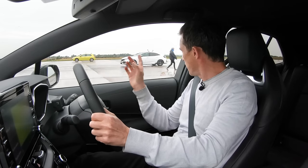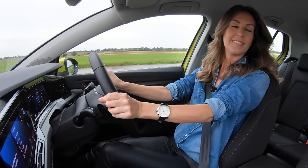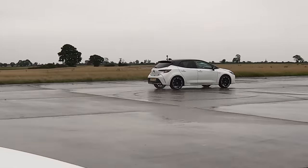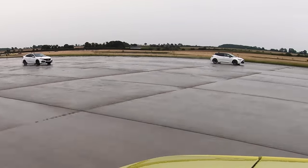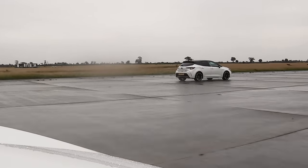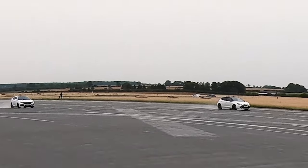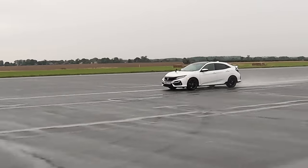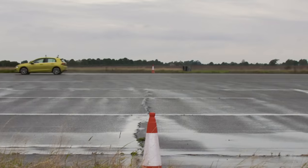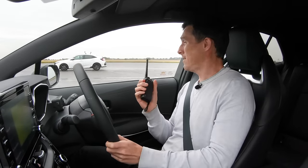Just floored it. That was a better takeoff. Oh, the Golf got away really well then. Golf's gonna have me. Can the Honda come back? Plenty of time to look around. The Honda is pretty much not gaining. Win for the Golf, second place for the Toyota, and last place for the Honda.